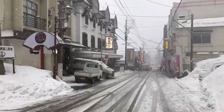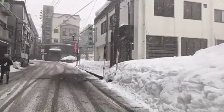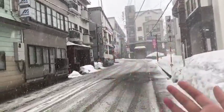Now, I stayed at a hotel down this direction, and the ski slopes are over there. And this main road seems to be where a lot of the restaurants, a lot of the gift shops, and a lot of other hotels are, maybe the lower budget hotels we were in, not the best hotel, I think. But it was a good place.